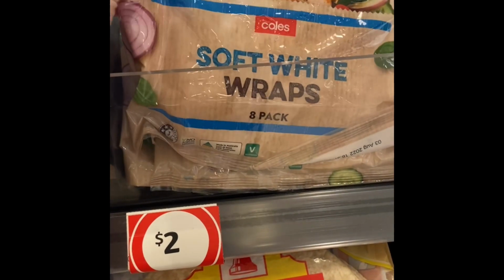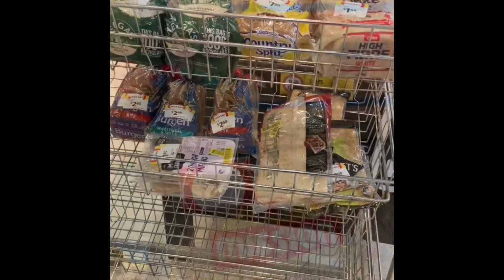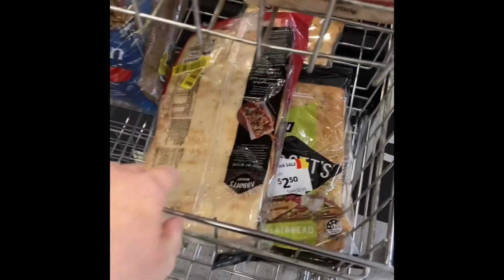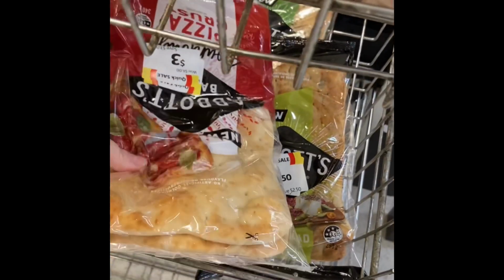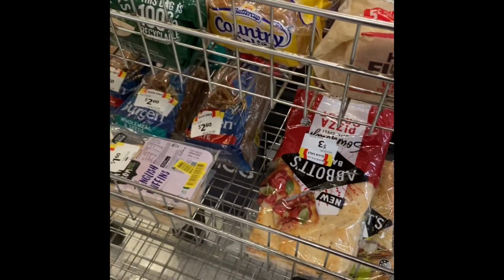I got some wraps because they're good for lunches, and school holidays are here as well. And then had a look at discounted bread, and I wasn't happy with these prices. Plus, we already have some at home that I still really need to go through.